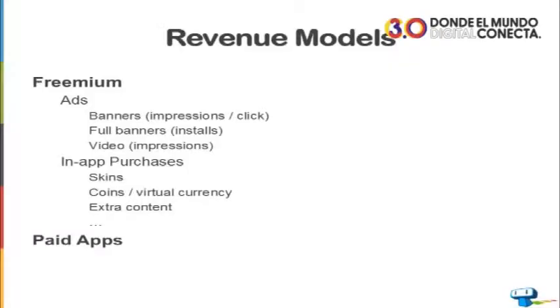The business models we are working with are mostly freemium, working with ads: banners in the game, full-screen banners, where you are paid when users convert and install the promoted app, and video ads with impressions. There are also in-app purchases like skins, coins, virtual currencies, extra content, and so on. We also have some paid apps with premium versions, but the main focus is not on premium revenue.